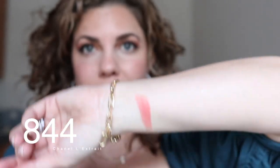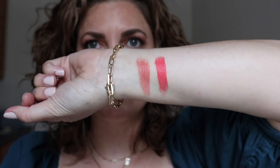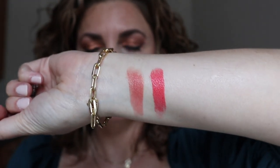I'm going in no particular order. I just am picking them up and seeing what I am. This is Rose Impulsif 844. So 844, it's gorgeous. Hold on, let me just look at that one swipe, right?